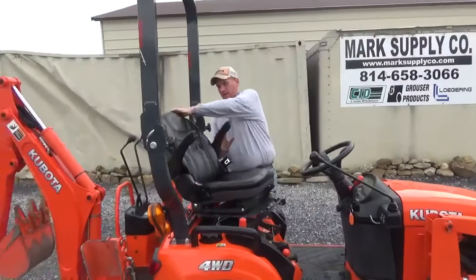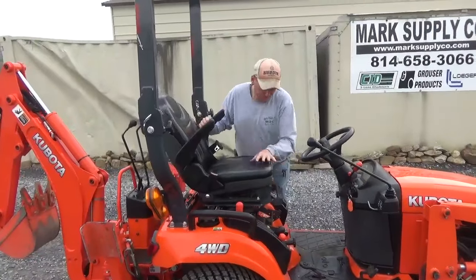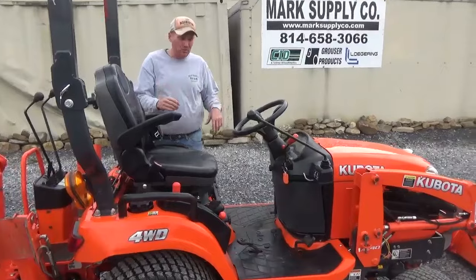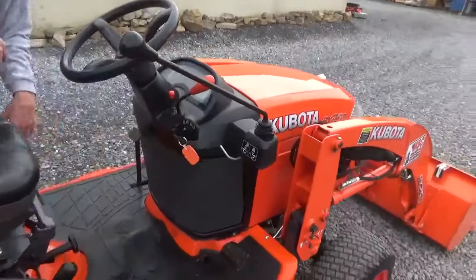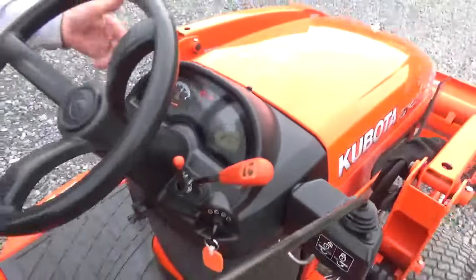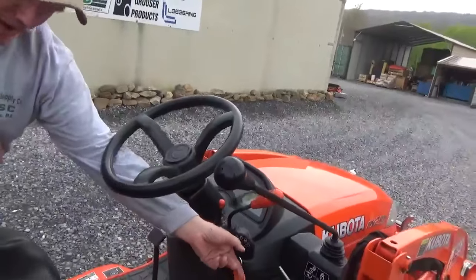I'm going to bring him around here, bring him right down here, and home stretch latch. That's all there is to it. Just takes a little time to get used to it. Turn the dash on here and show you. 763 hours. New style dash, the newer style tach.